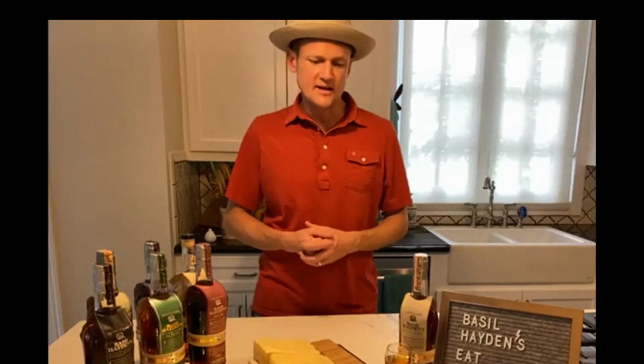So a lot of times you'll find bourbon barrels aging maple syrup, hot sauce, beer, wine, things like that. So bourbon barrels are at a premium, but we use them once.